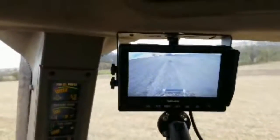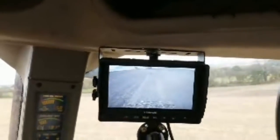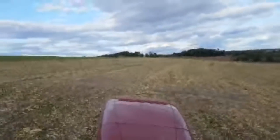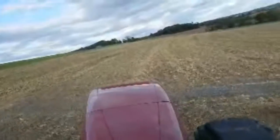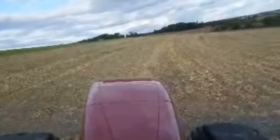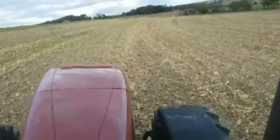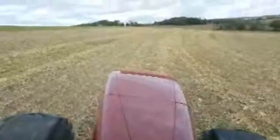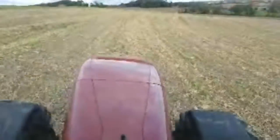Gotta get across these tracks here. Hello, how you doing? There, I think it fell off. Now I'm going to back it down a little bit. It's really rough right here. Hang on. Oh, look at that. Those Trelleborg tires will ride real nice across that.